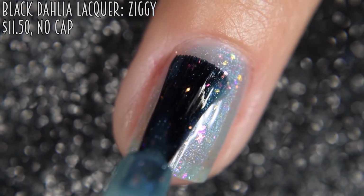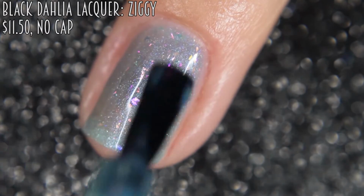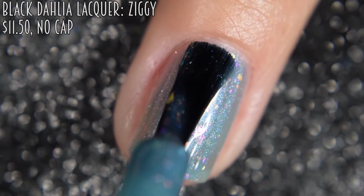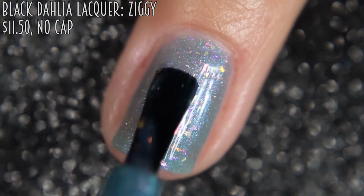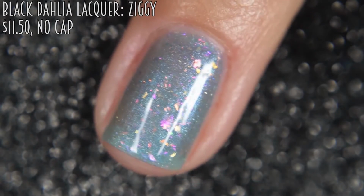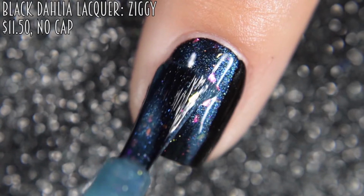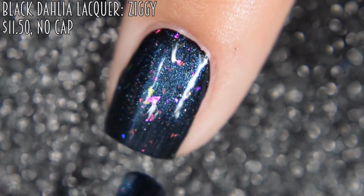Formula on this one is good. It's a little bit on the thicker side, but it's not difficult to work with. I did 3 coats for mostly opacity on its own, and then I layered 1 coat over a black. You are going to want top coat to finish this off. It does dry slightly textured and definitely almost matte, so I would recommend top coat, but nothing in this is going to be difficult to remove. In my swatch photo, you're going to see 3 coats of Ziggy and a glossy top coat.